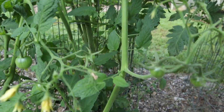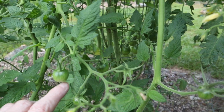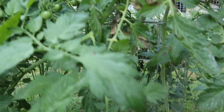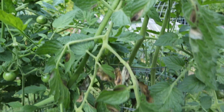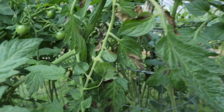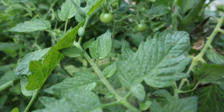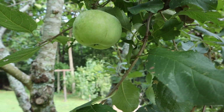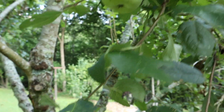There's lots of fruit on them, pretty much everywhere you look. There's some little ones, some bigger ones. So they're really doing good, even though they've come out the top of the cages and kind of spilled over. It's typical for them though. They get really big every year. The apples are doing good. There's not that many of them, but the ones there are, they're doing really good.